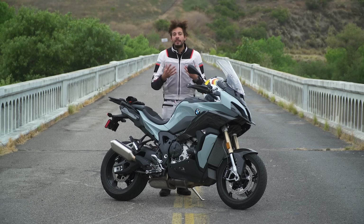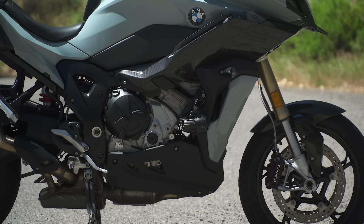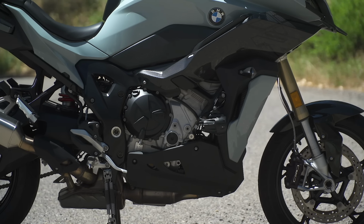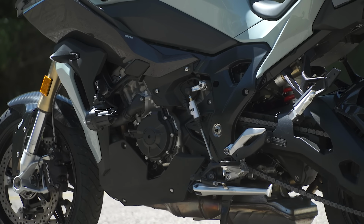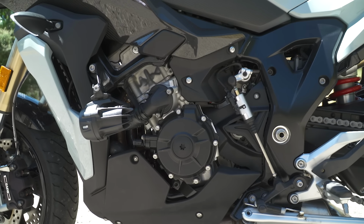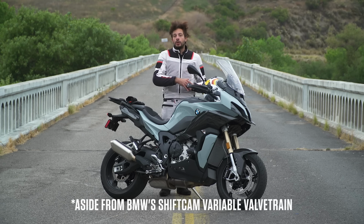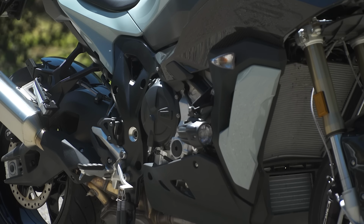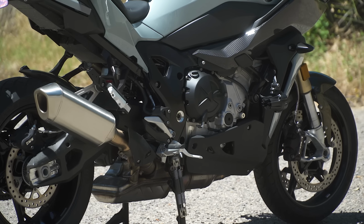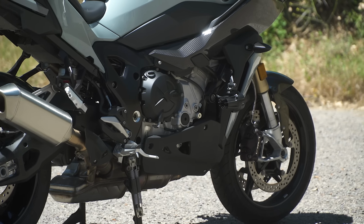The S1000XR has always been based on the S1000RR's 999cc inline-four. This is one of the fastest, most powerful inline-four engines ever made. And for 2020, the S1000XR inherits all of the mechanical and electronic upgrades that the 2020 S1000RR superbike was endowed with. So let's get to it. Starting with the powertrain, this thing's powered by a 1000cc liquid-cooled inline-four.